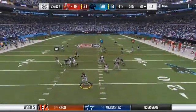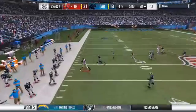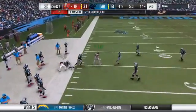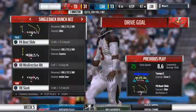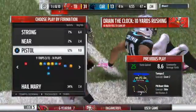The play fake to Sims. Now Winston. Left side complete. Safarian Jenkins. And he'll be taken down, but not before he gets into enemy territory. A really nice gain of 25 yards.